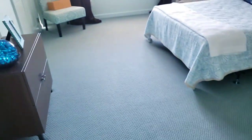This room here. Some nice size rooms too. This hallway, you don't have to do this. The carpet is in incredible condition. And this one. Holy moly.